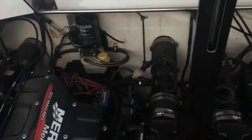Engine compartment looks really good. Got your halon system. All your fluids are looking good right now.